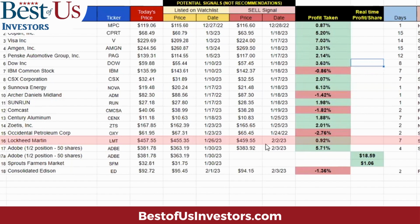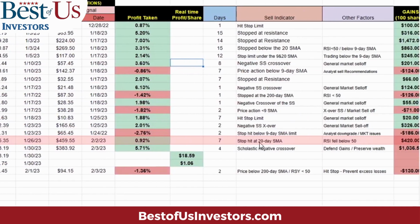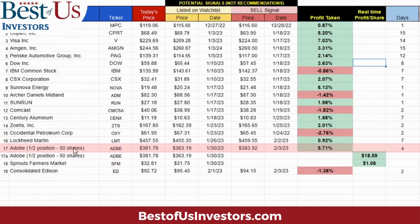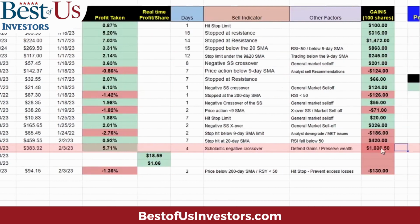To Lockheed Martin, you can see we made 0.92%. It hit a stop, 20-day SMA, and filled the stop. We made $420. This should be green right here, not red. Again, Adobe, we split the position, sold half the position today at 383.92. We bought at 363.19, 5.71%. Stochastic went negative in a crossover. We wanted to defend our gains and preserve some of our wealth. We came up with about $1,036 in gains on this one.